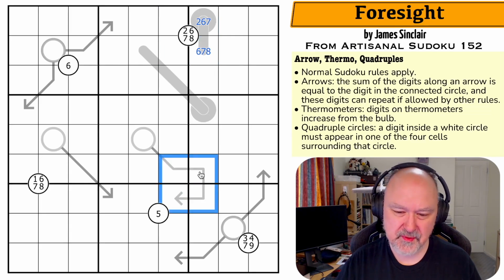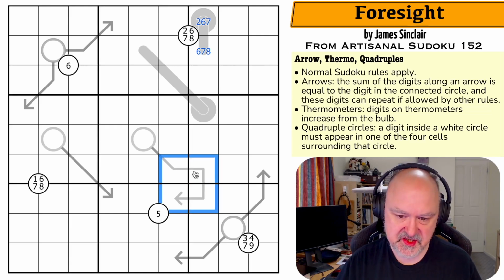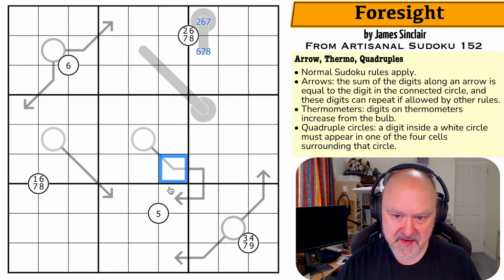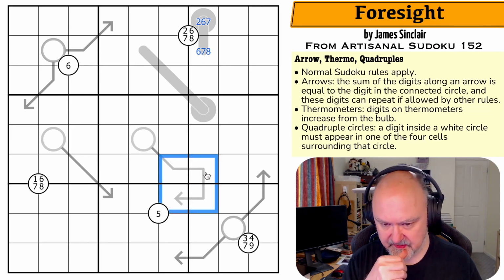It's probably this, because these are 4 different digits. There must be a repeated digit in here. There must be a repeated digit in here. Because if there was no repeated digit in here, then the minimum this could be would be 1, 2, 3, 4, which sums to 10, and I can't put 10 in here. So there is a repeated digit in here.